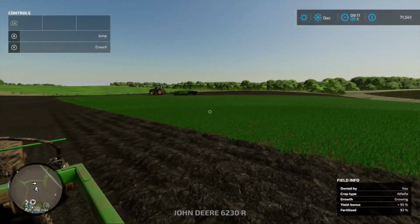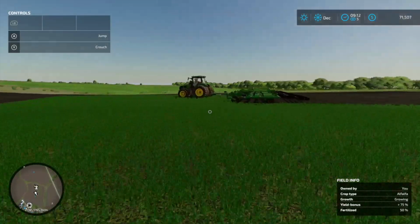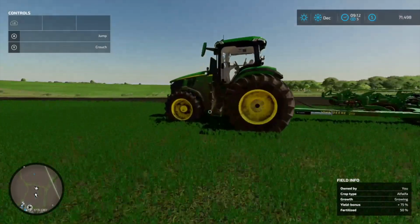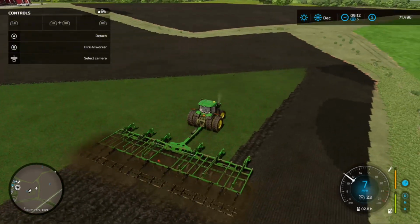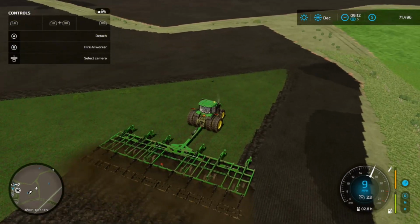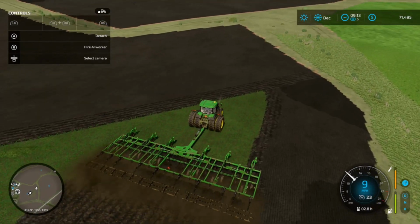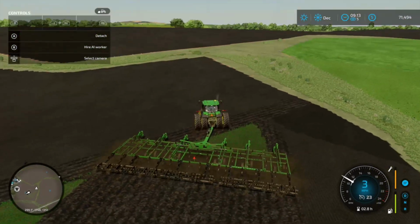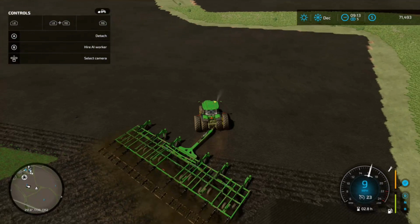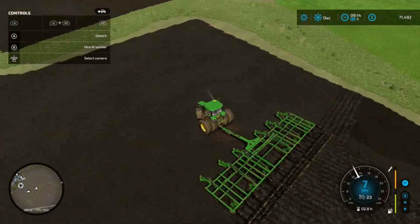Alright, and I'm going to get over here, start plowing again. I know that seeder's going to catch up to me. I'm so sorry. Try to get right up to it. Now I'm going to go over, come fix it. There we go.